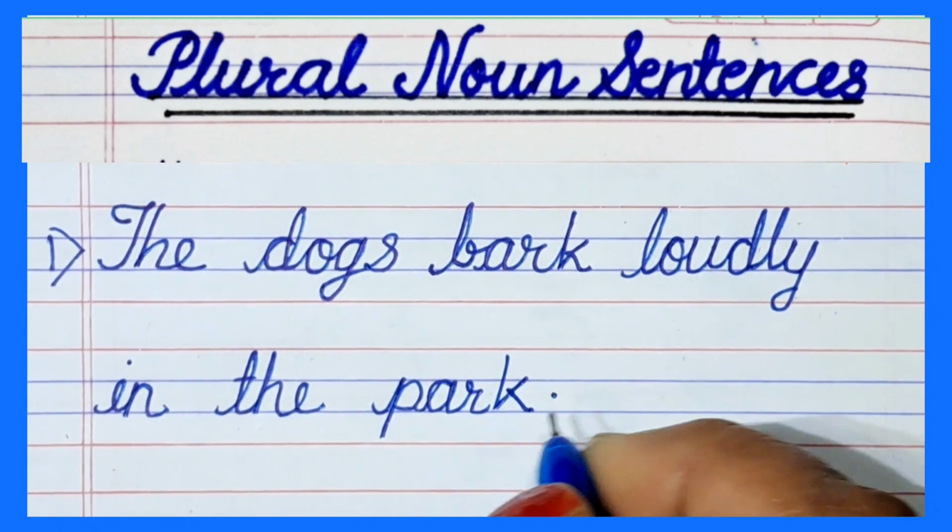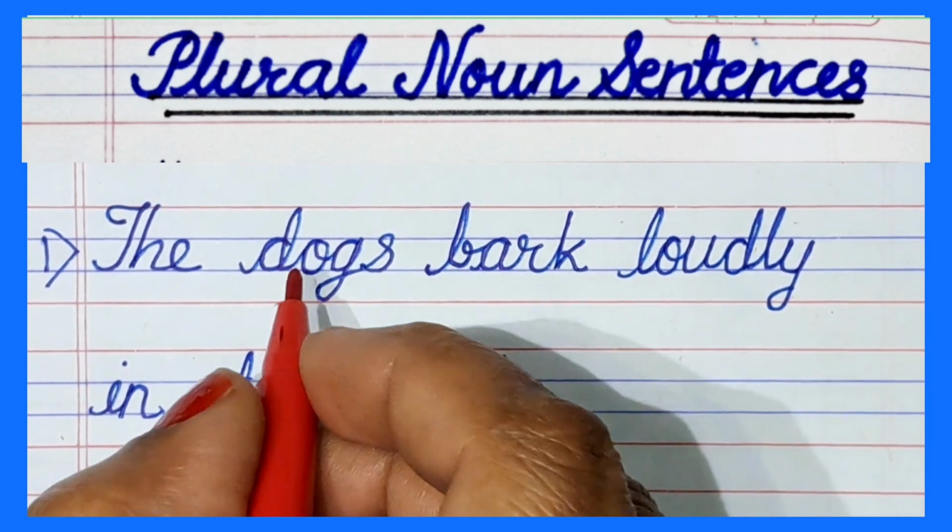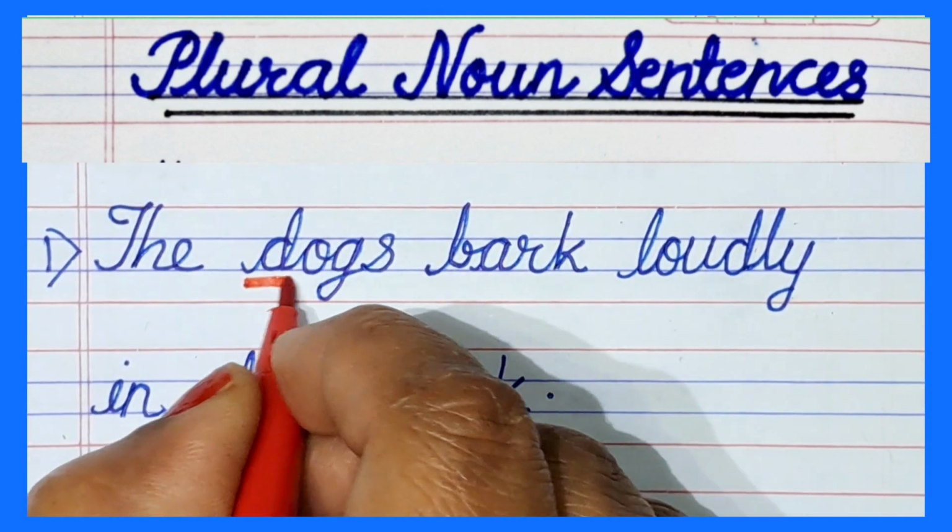The dogs bark loudly in the park. Here, the plural noun is dogs.